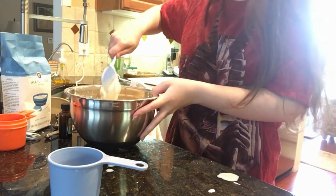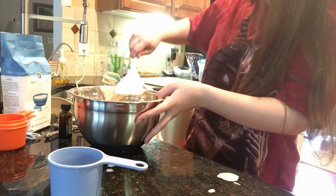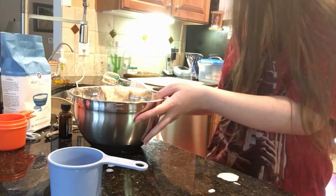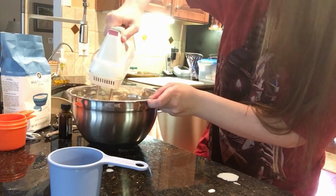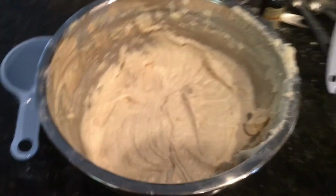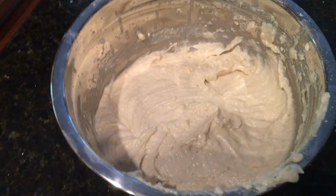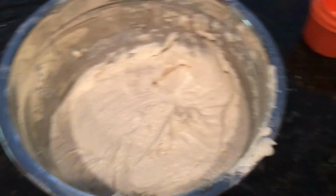So, here goes, I guess. Come on, get off the spatula. There we go. Oh, I lost so much. Okay, so that's what it looks like. Honestly, from what I've seen from my cooking shows, that actually looks pretty darn good.